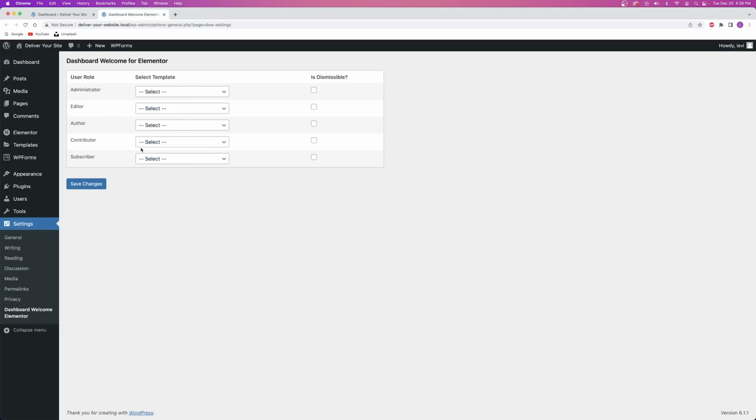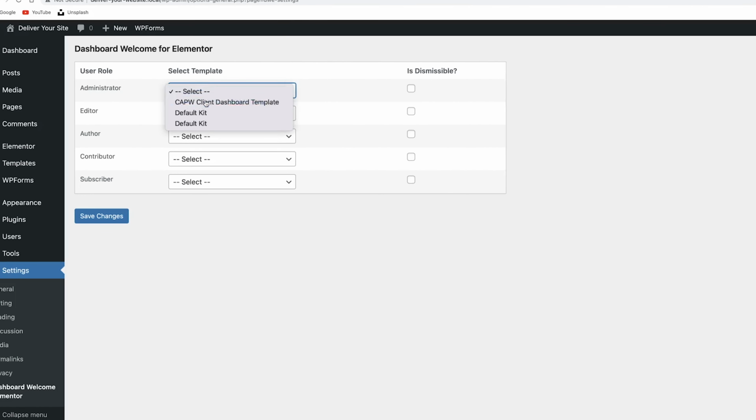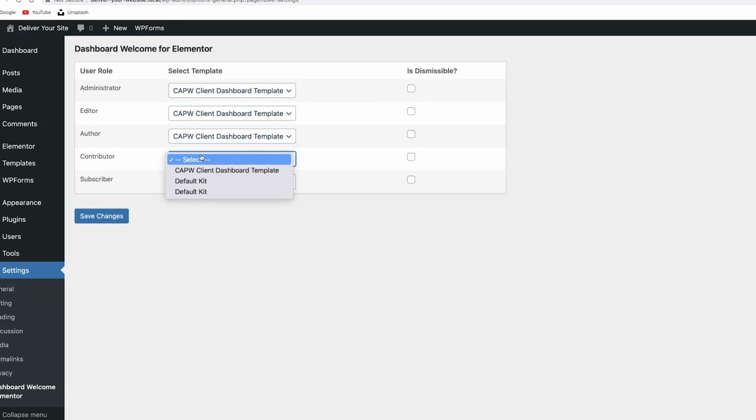So this is pretty simple. We're trying to find out who gets to see the dashboard we just created. So what I usually do is just set it to where everyone uses the exact same template. So basically, the template we just edited is gonna show up for everyone, not just the administrator. So I'm gonna select for everyone just like this.